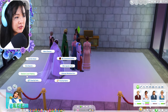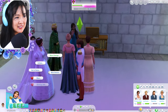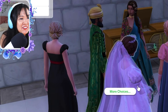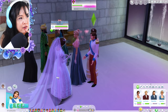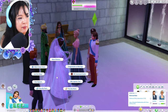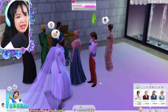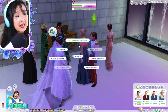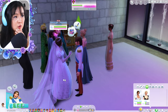Oh my gosh, okay, I'm gonna have William declare his love publicly for his bride, for Emily. Oh my gosh, June Taylor is literally standing right there. Have guests gather for first dance. I thought I had already picked that. He's declaring his love publicly for her, although she's feeling hysterical right now. How do I have you guys have your first dance? Gaze lovingly at new spouse. Let's do that. Oh my gosh. I love them.